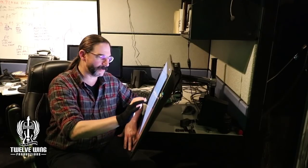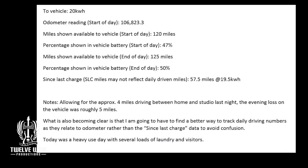So then these are the notes. Here we go. So we'll put 20 kilowatt hours of charge into the vehicle, and then all the vehicle information there. And one thing that you kind of notice in the notes here, one of the things that I was starting to be concerned with, was how to accurately relate what was going on with the vehicle. So I'm looking at things like evening losses and all of that and trying to figure out a way to best present that as we move forward.